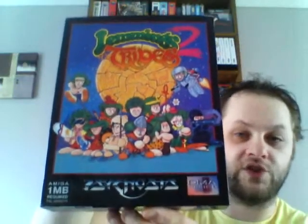Another thing I found in a charity shop, which I was very surprised about, because I've never actually seen games for this system. But possibly they've been there and I just haven't noticed because I wasn't looking. It's an Amiga game. Lemmings 2: The Tribes. Fully boxed. Box is in good shape, a few little bits of wear, nothing too major. And it was £1.